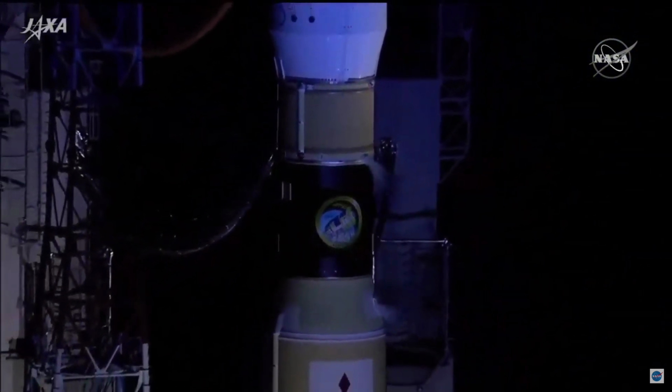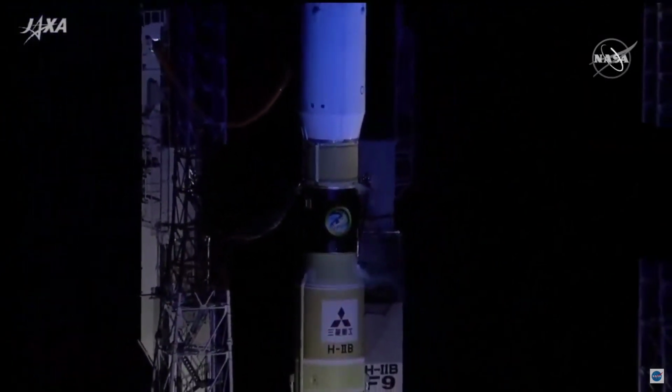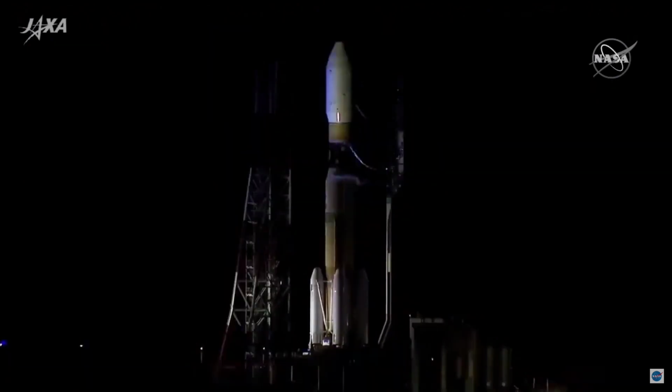This is a live launch feed of the 9th H-2B launch vehicle from the Takesaki Range Control Center, the JAXA Tanegashima Space Center. The Japanese Aerospace Exploration Agency personnel in Tanegashima reporting launch status. Everything is green as we approach the 3.5-minute mark until flight.